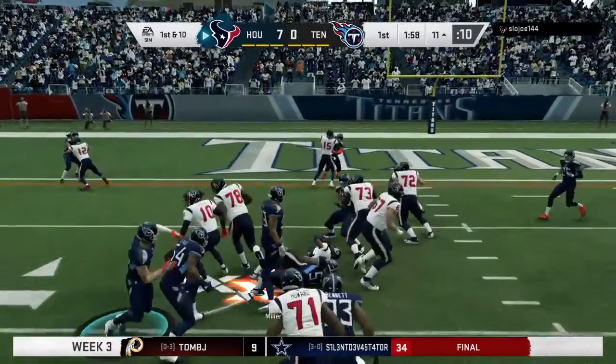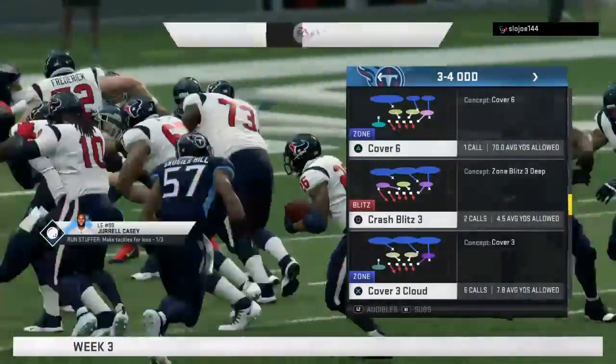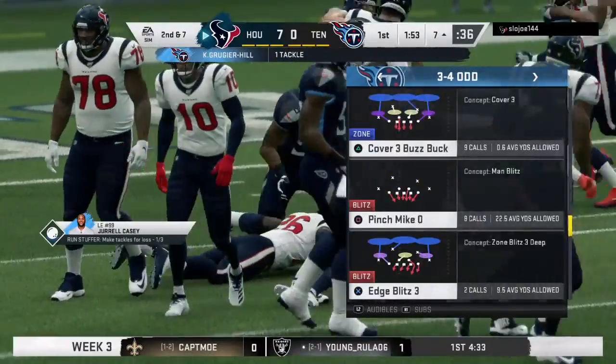Watson with a give to Miller. And he will maneuver his way down to about the 7. Give him 3 on 1st down. It'll set up a 2nd and 7.